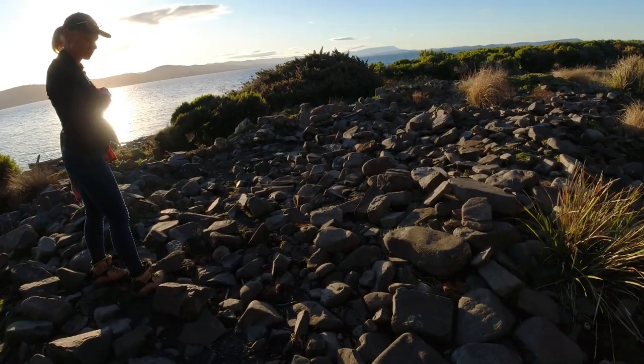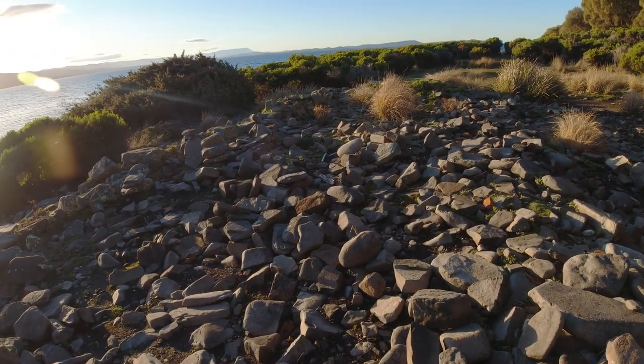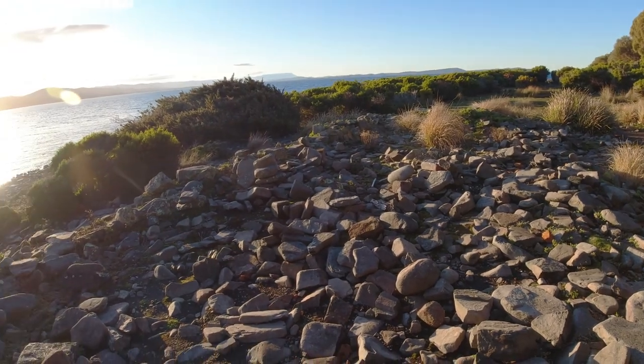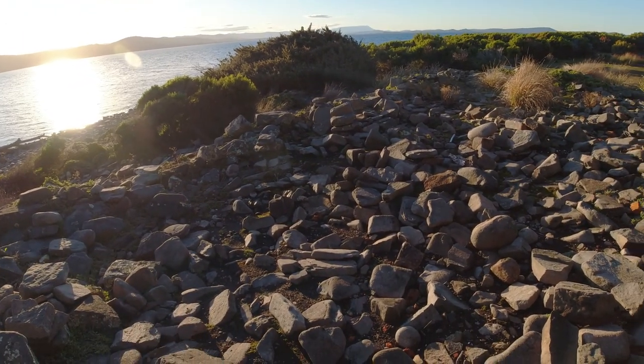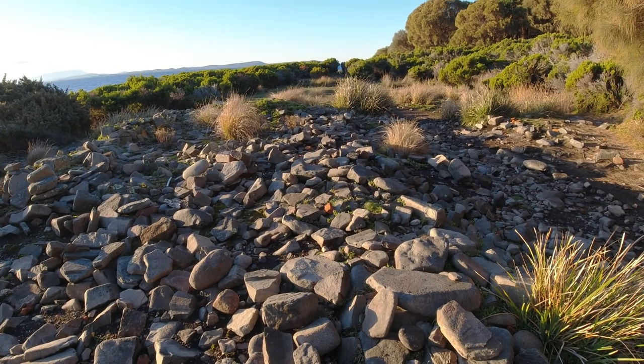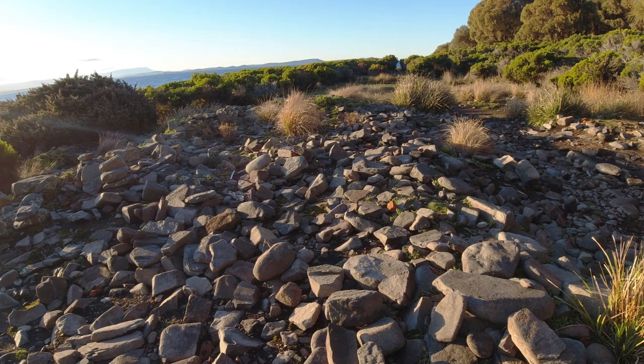The remains of the granite house, a 2-room house that was built for James Kelly when he had his whaling station here around the 1830s. So, a Lucas Kelly whaling station. Yeah.